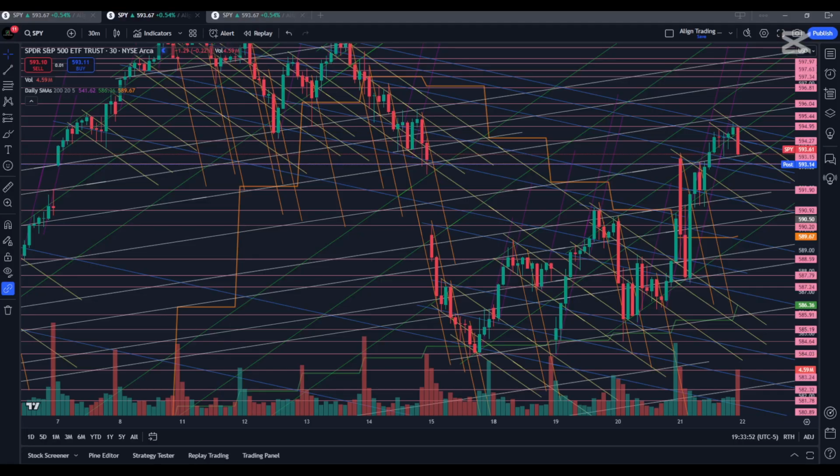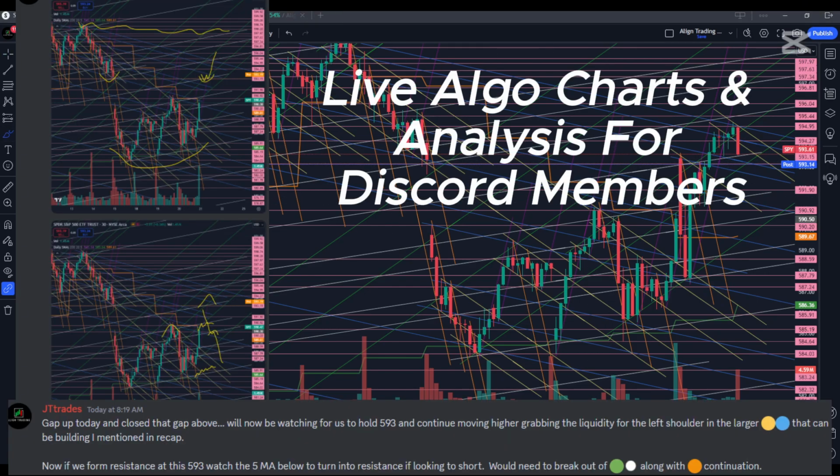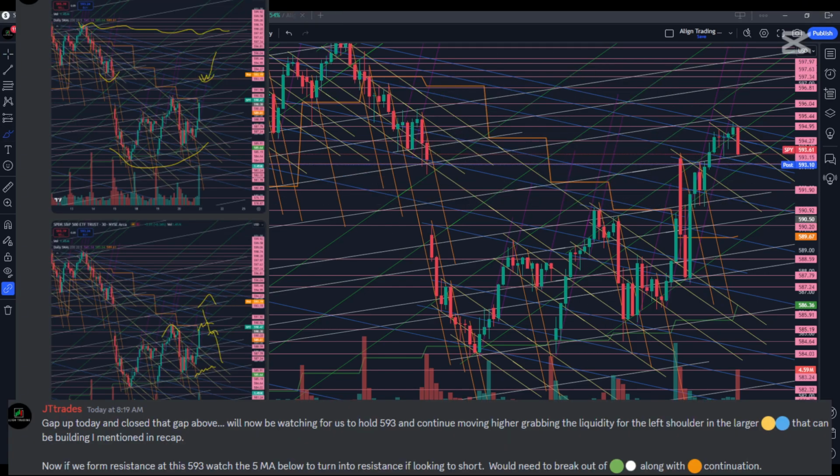Alright, welcome to Align Trading, going over today's SPY recap and live analysis before taking a look at what to be watching into tomorrow. So first thing that I explained in the pre-market brief for Discord members was to be watching with the gap up today that we did close this gap right here.